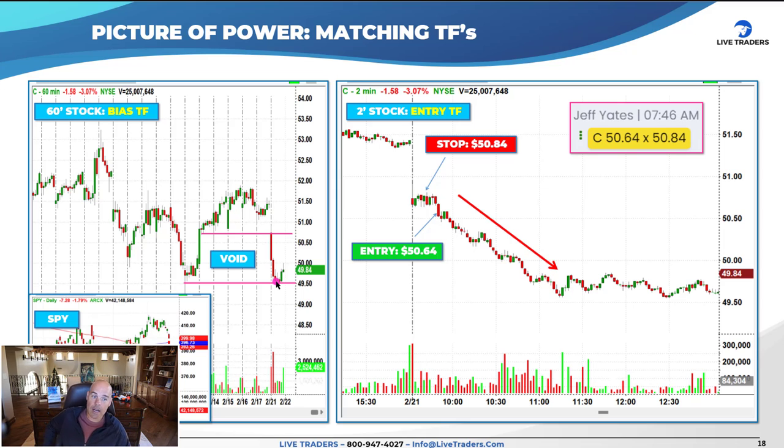As you can see, this stock does big volume, 25 million at the time I took this picture, and it's a 20 cent stop loss. So there's a beautiful 2 minute breakdown right there. See it? It started out as a 2 minute three bar play. Notice that? Take a look at that.